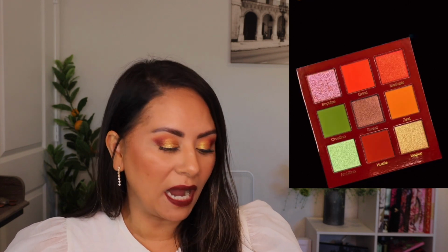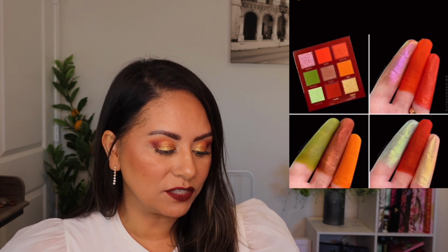She released one 9-pan palette called the Daily Grind, and it's the oranges, the really bright shimmers, everything we were talking about. I did do a look with it. The quality is really, really good, but I always expect that from her. Again, it's just something that I'm probably not going to use during the winter. I'm just not, but it is really, really good. That one will retail for $25, I believe.